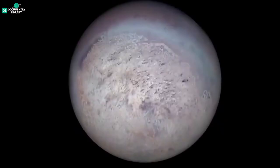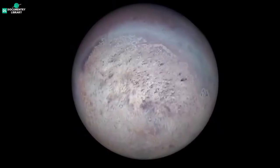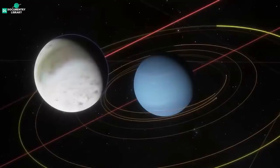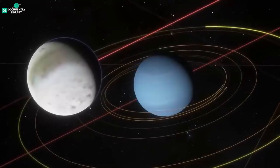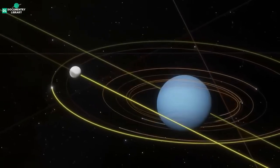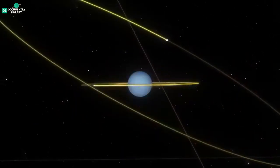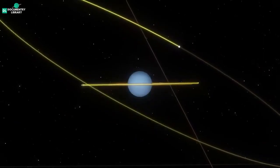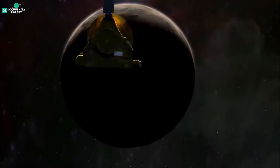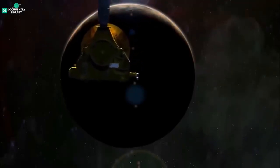We are also very confused about the origin of Triton because we still don't fully know where Triton actually came from. Looking at Triton's orbit and orientation, scientists have reached this conclusion. It used to be a part of the present Kuiper belt, but later Neptune's gravity pulled Triton towards itself. Anyway, here we are just trying to make an accurate guess. And we make such guesses for so many things that are still beyond our understanding.